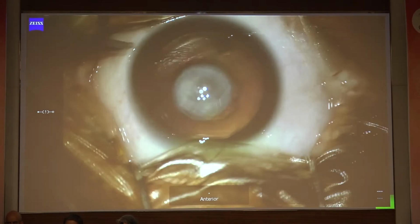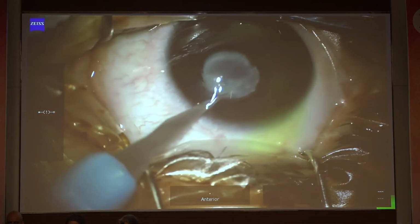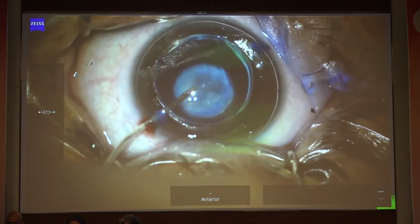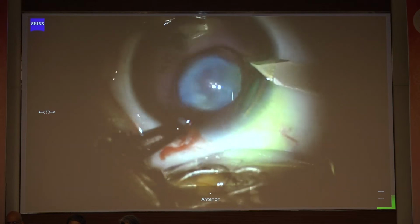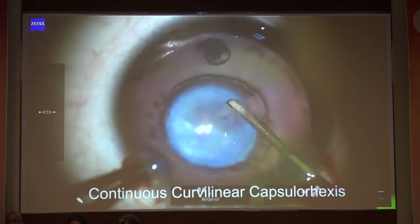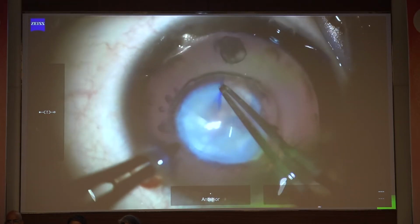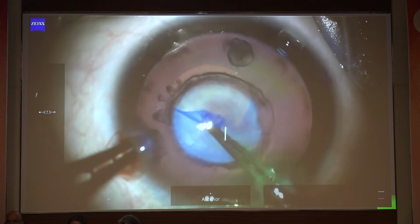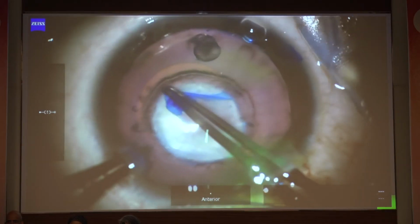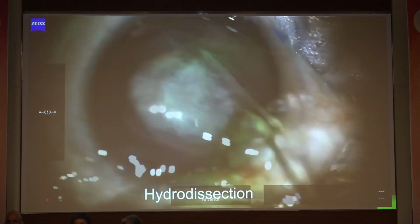While you dilate, you have to dilate each eye where you want to do cataract surgery, because this is extremely important. You may find PHPV, you may find posterior lenticonus or some other issues, which you will find only when you dilate the pupil.